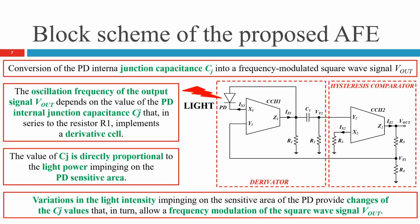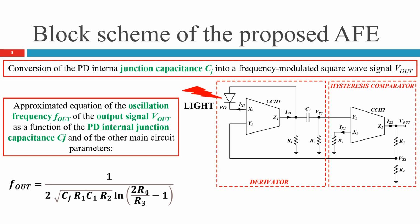More in detail, the oscillation frequency of the output signal Vout depends on the value of the internal junction capacitance of a photodiode that, in series to the resistor R1, implements a derivative cell. The value of the internal junction capacitance is directly proportional to the light power impinging on the photodiode sensitive area. So, any variations of the light intensity on the photodiode provide changes of the internal junction capacitance that, in turn, allow a frequency modulation of the square wave signal Vout. Here we report the approximated equation of the oscillation frequency of the output signal as a function of the internal junction capacitance of the photodiode and the other main circuit parameters, showing a nonlinear relationship.